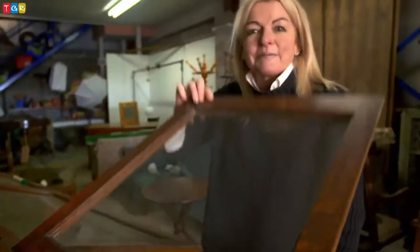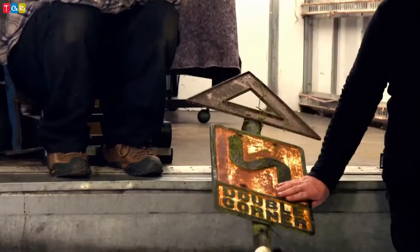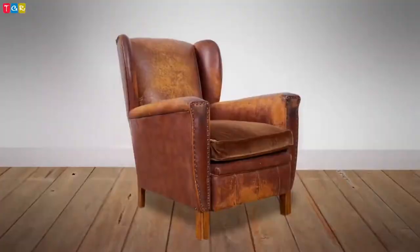It's in my nature. With help from Rebecca. That's rather good. You drive me around the bend. Lovely. I'll just go downstairs and we'll sort out payment. And a team of renovators, he transforms thousands of items from junk to gems.